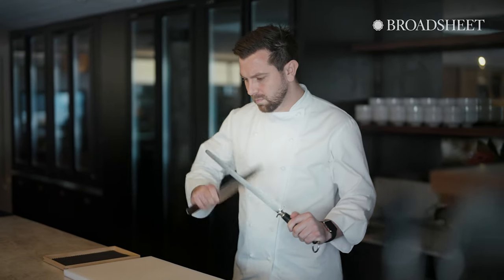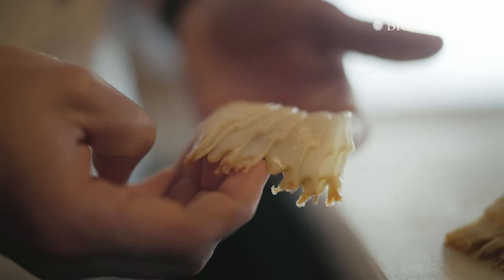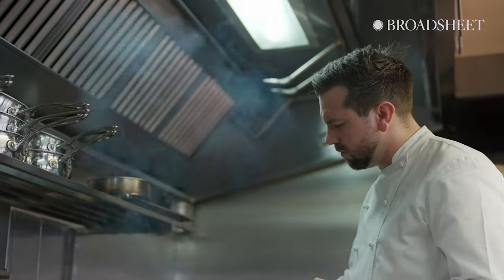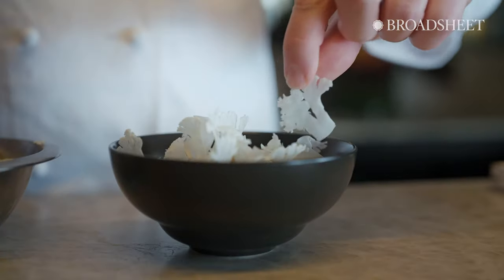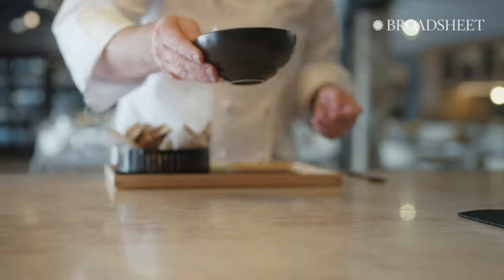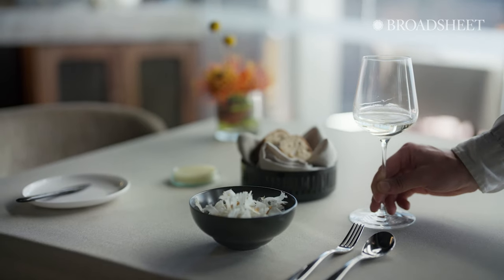I love using live abalone on my menu. Working with Ryan means that we get the freshest products all year round. The texture is unbeatable. I like to keep the flavours very neat to accentuate the flavours of the ocean, and it shines by itself. It's really important to have a relationship with great producers, to work in unison, and to be able to bring these great dishes to our table.